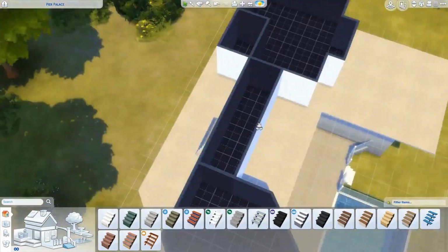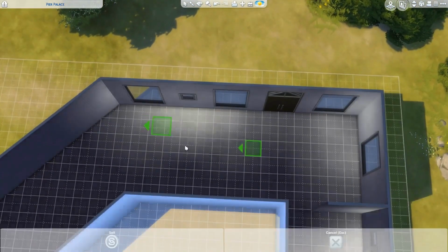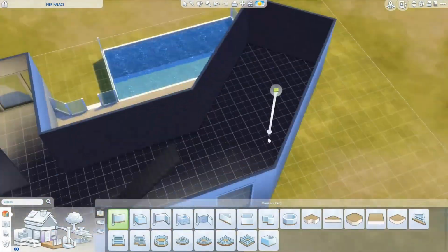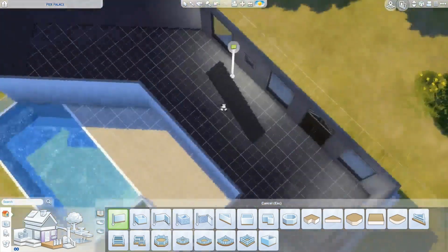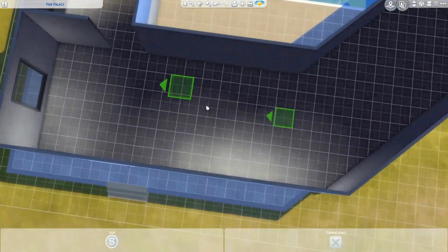And I really liked how the second floor has a nice little walk, like a bridge. It's not really a bridge, but it's like a little hallway you walk up into, which leads on to the master bedroom and guest bedroom.